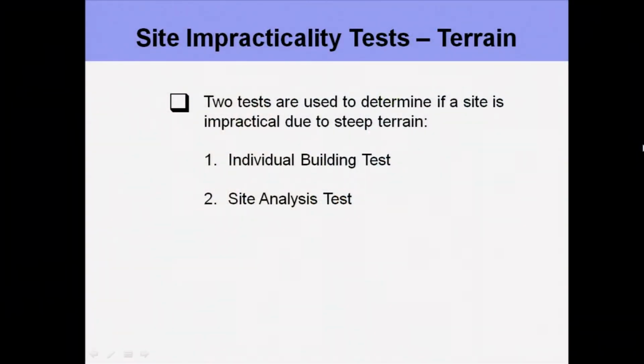Here's what I'm going to tell you about site impracticality. 1, so far, it's a defense in a fair housing case that the site was so rocky and hilly that it couldn't comply with the Fair Housing Act requirements. And 2, nobody has won it yet. No one has won a case on a defense, to my knowledge.